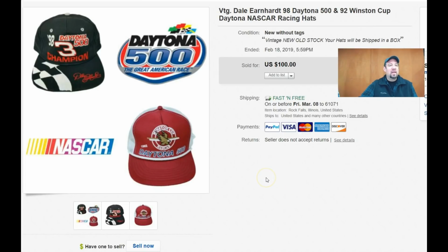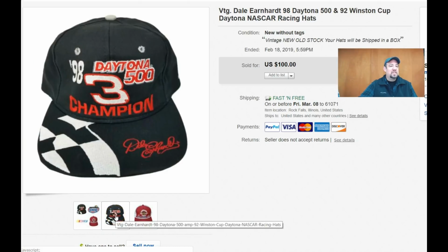Okay, this lot here, I sold these 2 Daytona 500 hats. With the Daytona 500 coming up, I think people were searching for that stuff. This here is a really nice vintage 1998 Dale Earnhardt hat.